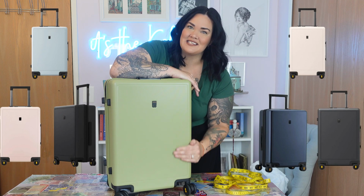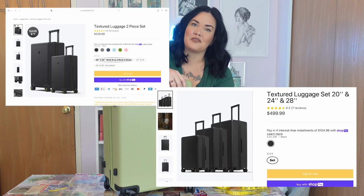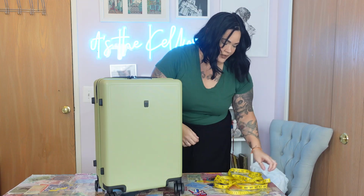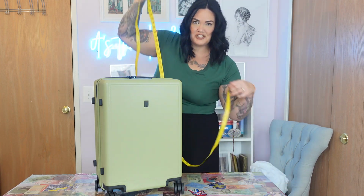It does come in 6 other colors besides this one, and it does come in 2 different sizes of checked bags if that is your preference. You can even get a 2-piece set or a 3-piece set of this textured Level 8 case if that's something that you are shopping for. Let's go ahead and measure it with my handy dandy measuring tape.